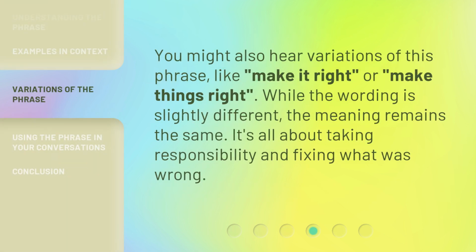You might also hear variations of this phrase, like "make it right" or "make things right." While the wording is slightly different, the meaning remains the same. It's all about taking responsibility and fixing what was wrong.